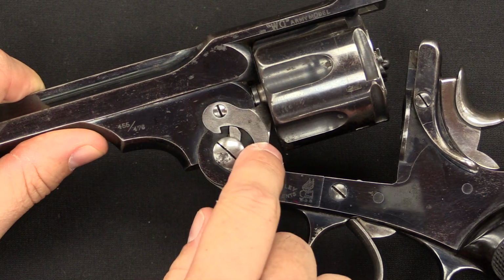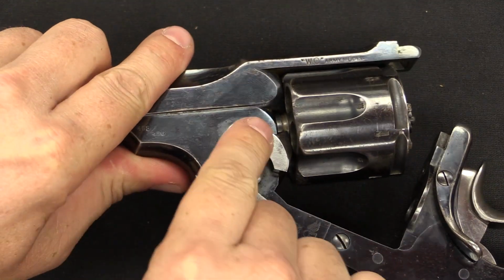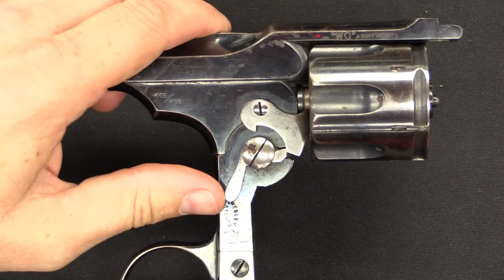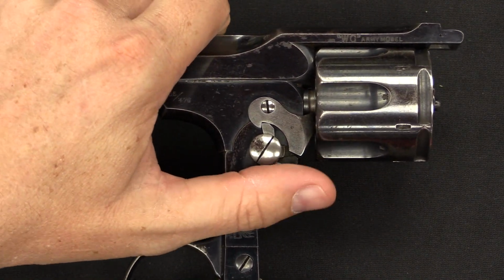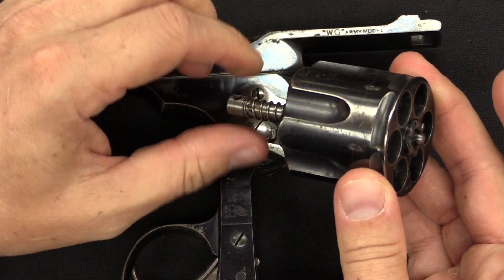So what we have is a claw here that spans across both sides of the gun, and it pivots on the frame here, and it holds onto a little recessed cut on the front of the cylinder. Then, when the gun is fully open like this, we have this pivoting lever. And you'll notice, right at the very end of travel, it pulls that claw down. And then the cylinder just slides right out.